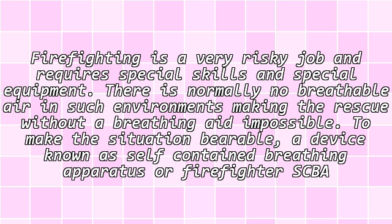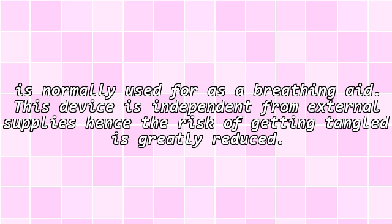Firefighting is a very risky job and requires special skills and special equipment. There is normally no breathable air in such environments, making the rescue without a breathing aid impossible. To make the situation bearable, a device known as self-contained breathing apparatus, or Firefighter SCBA, is normally used as a breathing aid. This device is independent from external supplies, hence the risk of getting tangled is greatly reduced.